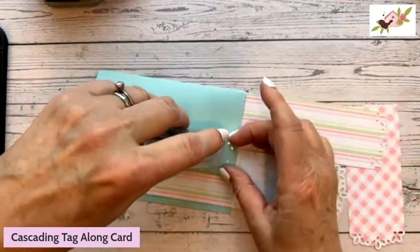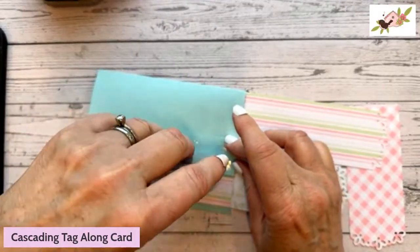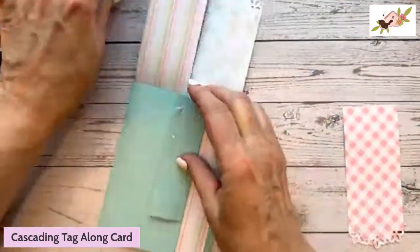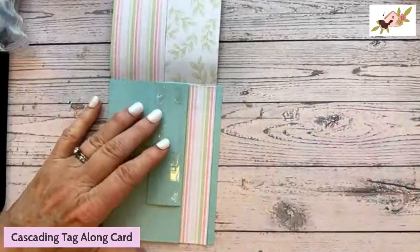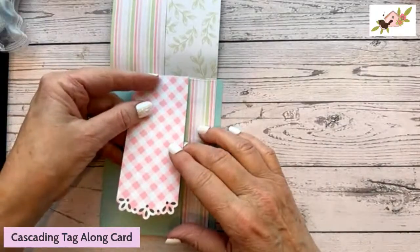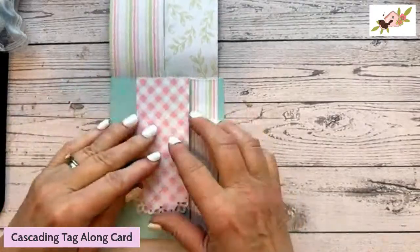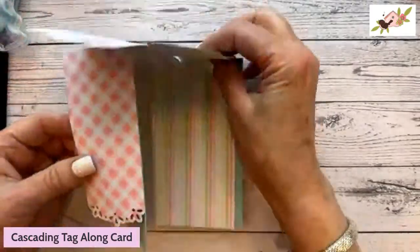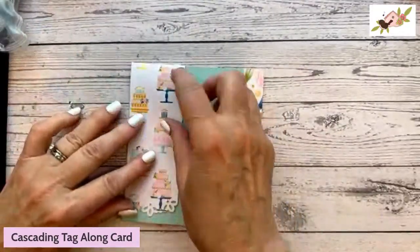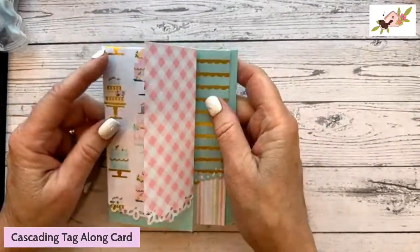Okay, so let's come back here. We need a little more adhesive on this. Alright, so when you add your third tag on here, you're going to line this edge up with this edge here, and line that right up at the top, like that. So this is what we've got, and this is how they close, like this, and I'm going to just fold that and press that on there. Isn't that cool? They're all lined up like that when you close it.